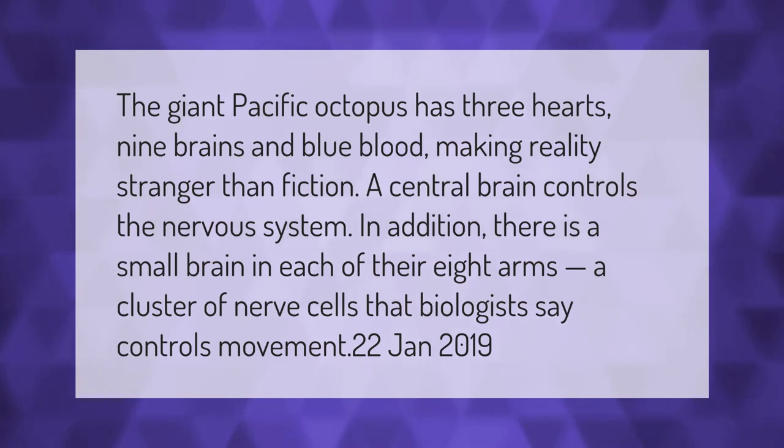The giant Pacific octopus has 3 hearts, 9 brains and blue blood, making reality stranger than fiction. A central brain controls the nervous system. In addition, there is a small brain in each of their 8 arms, a cluster of nerve cells that biologists say controls movement. 22 January 2019.